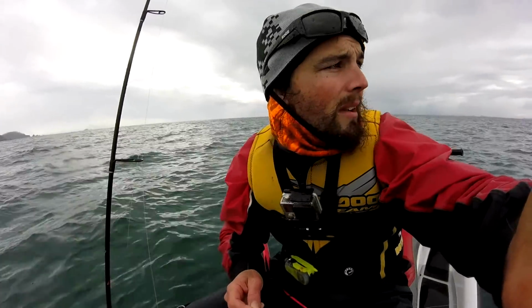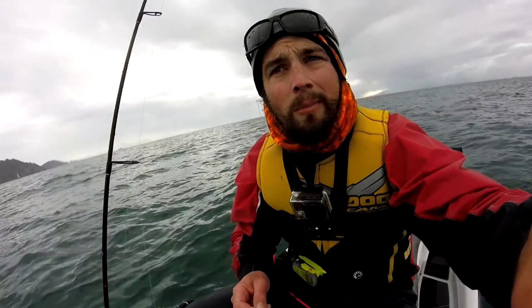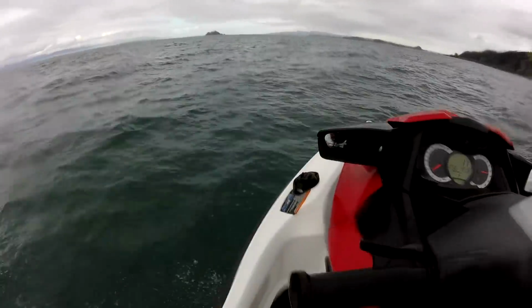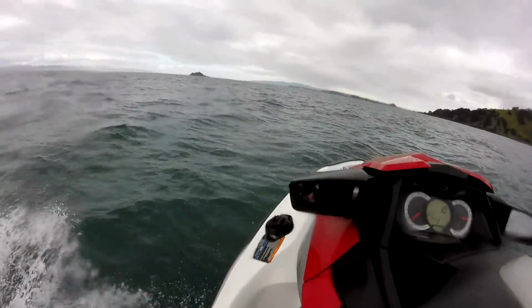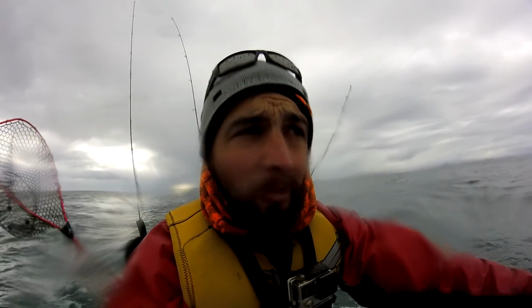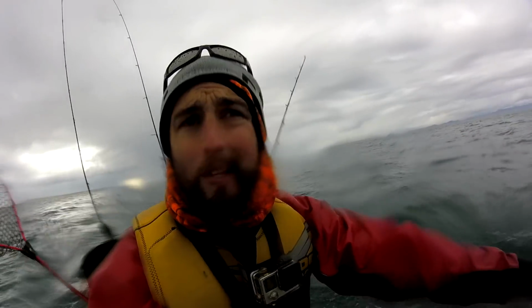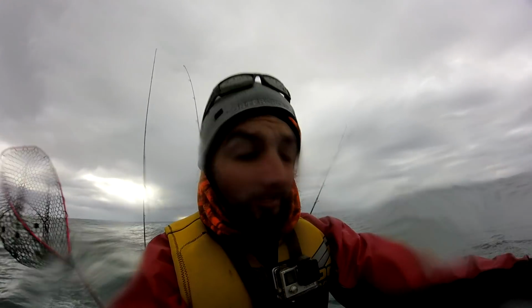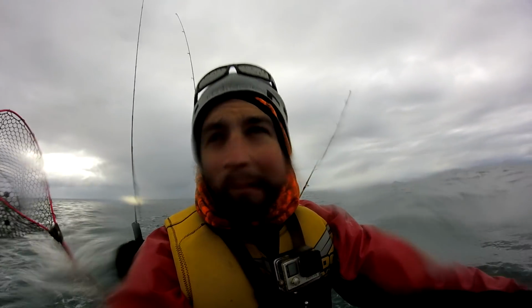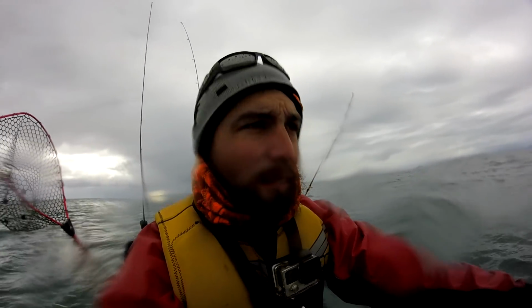It's just starting to rain, just mist at the moment. It's getting a bit choppy out here. It's a good thing we're heading home before the tide turns, because it'll be wind against tide then, and it'll be even worse. But hopefully when we get back to the beach, there's enough water at the boat ramp to get the ski onto the trailer.